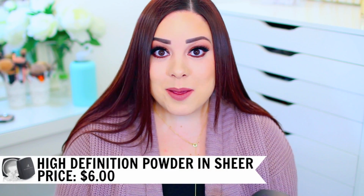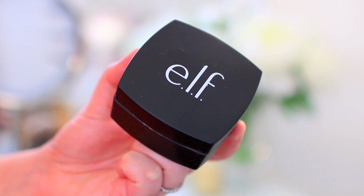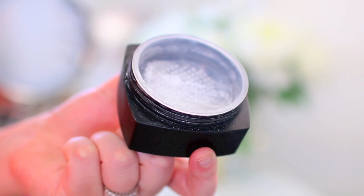I also discovered their HD Loose Translucent Setting Powder this year, and I love this product so much. If you use loose powders to bake your under eye or just to set your entire face, this is definitely going to be a good option for you.